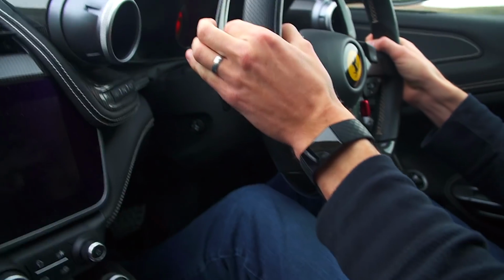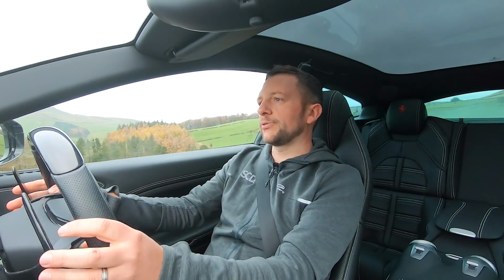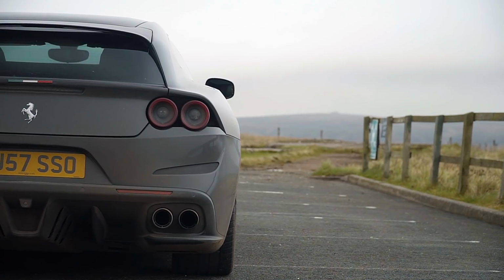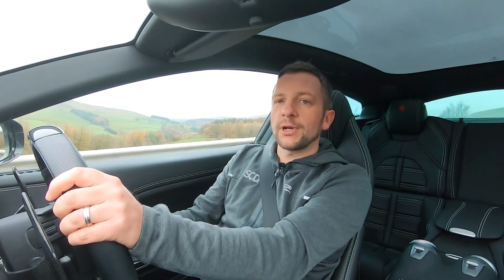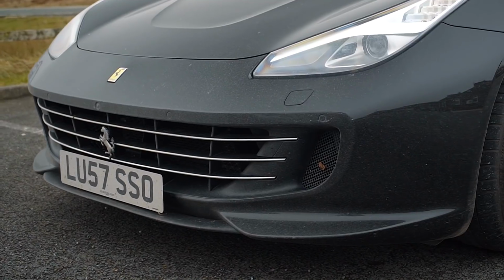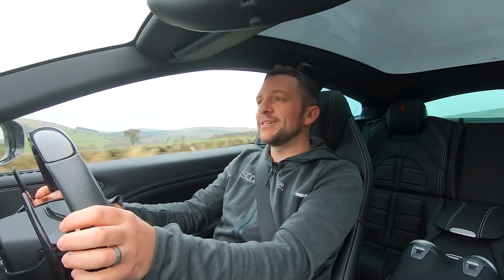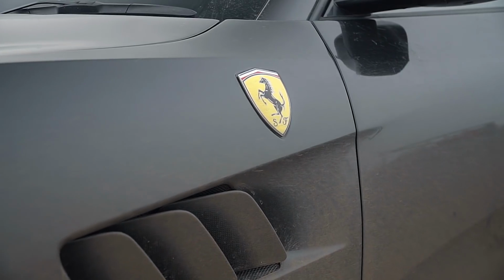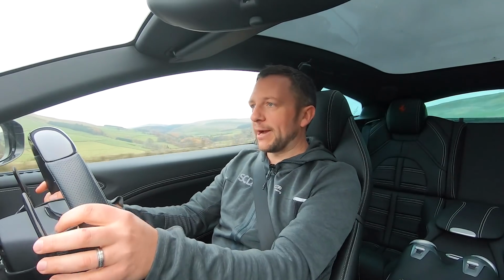The GTC4 Lusso is of course Ferrari's latest practical V12 car. It's got 4 seats, it's got a decent sized boot, it's even got a trick 4-wheel drive system so you could use it all year round, but it's also got 690 brake horsepower and it'll top out at 208 miles per hour.